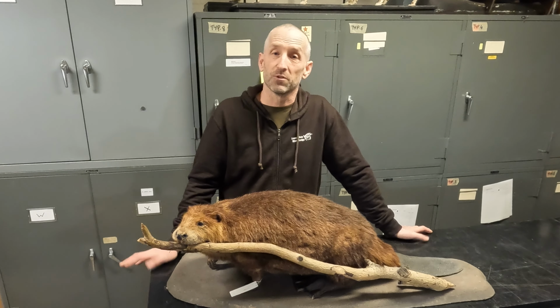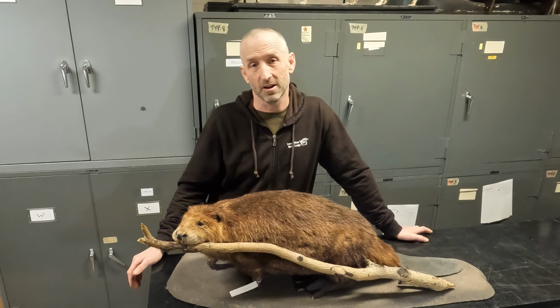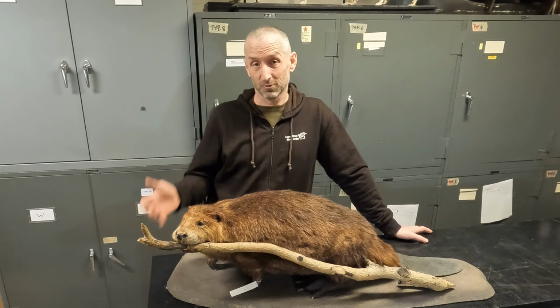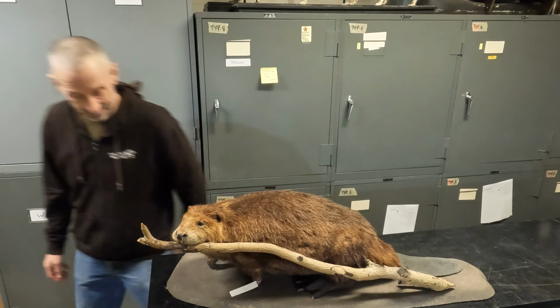If you come upon beavers that aren't habituated to people, all of a sudden you'll start hearing bangs on the water as they slap their tail and alert other beavers. This is not a particularly good mount of a beaver, but it's the one that we have handy to show you. Looks kind of badass from this angle.